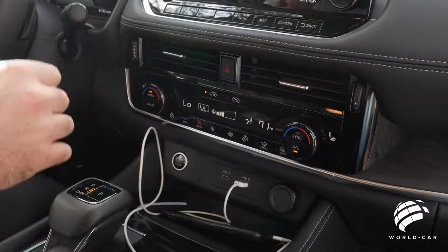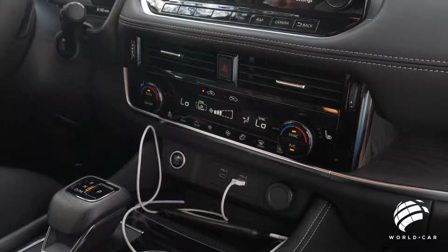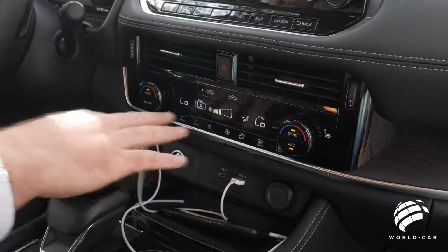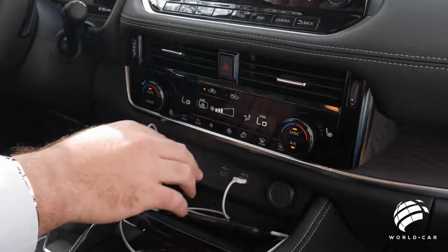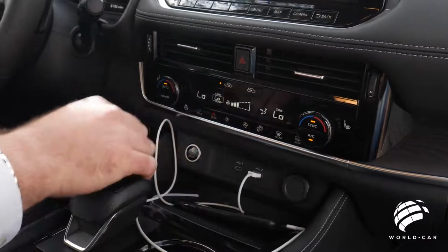Now, if you want to change it back just to one, just hit your sync button again, and it goes all the way back to whatever the driver has it set on. Not a lot of push buttons. Everything is nice and analog, very easy to find. Everything from your temperature for the rear, which we'll go over in a second, fan speed, your defrosters, and whether you want fresh air coming in or recirculating.